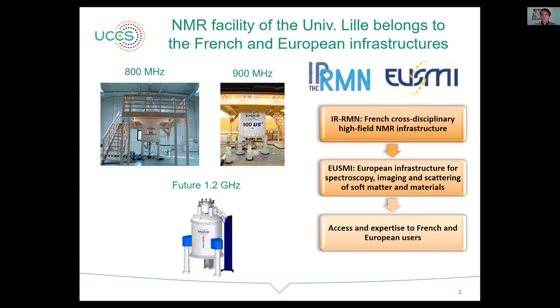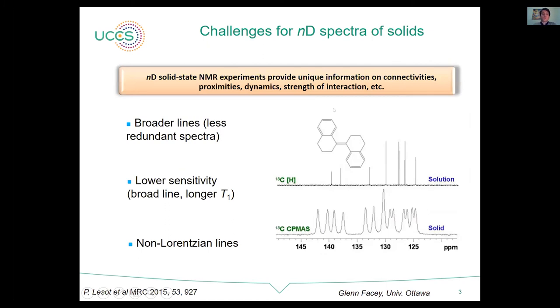So I would like to present to you the usefulness of covariance for solids. So you probably know that multidimensional solid-state NMR experiments are useful also for solids to probe connectivity and proximities. However, there are specific challenges. In solids, the lines are broader. Just compare this carbon 13 spectrum of the same compound in the solid state and in solution. You clearly see the difference. This leads also to lower sensitivity. And the lines can be non-Lorentzian, which is an additional challenge.